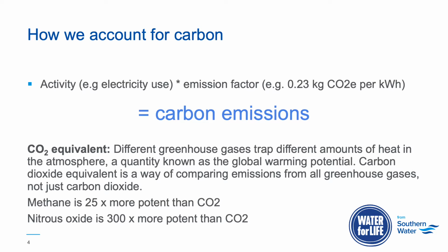I mentioned we've been recording our carbon footprint. I just wanted to cover how we do this. We translate our activities into carbon impact by the use of emission factors. These represent the level of greenhouse gases emitted for an activity. So, for example, we could record the amount of power that we have used and multiply it by the relevant emission factor. For 2018, the emission factor for electricity was 0.23 kilograms of carbon dioxide equivalent emitted per kilowatt hour used.